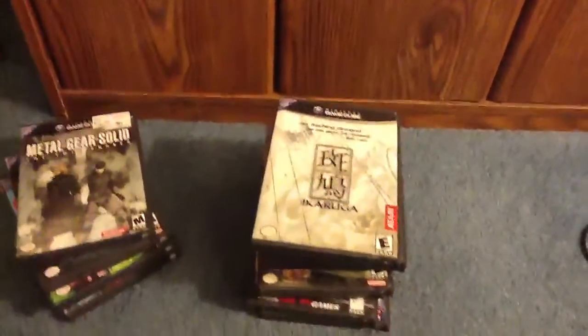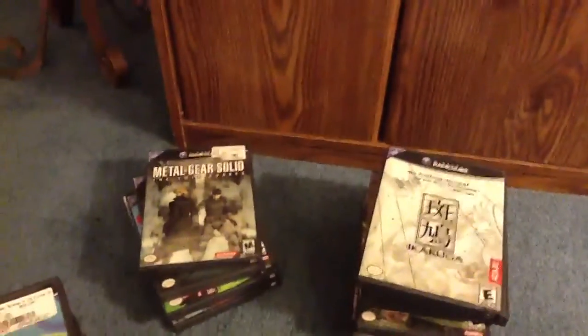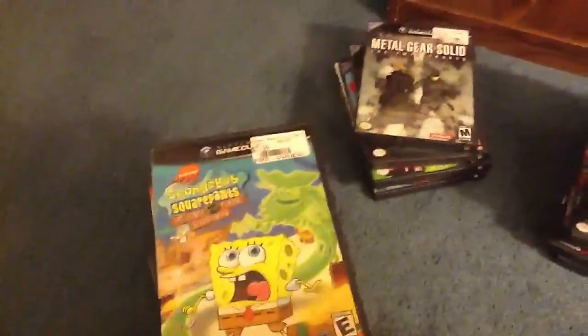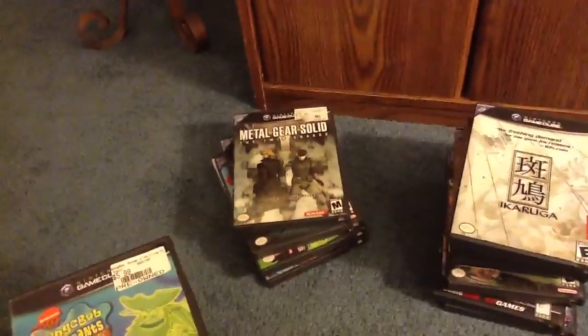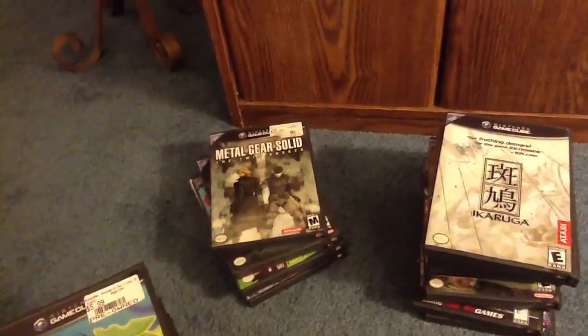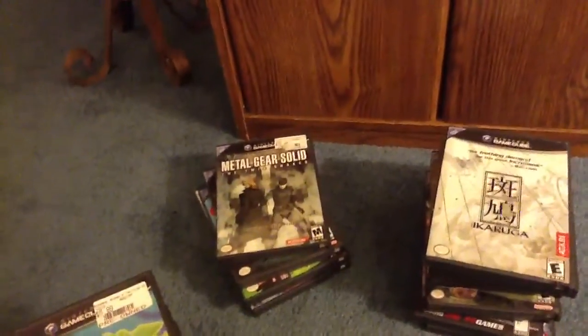So yeah, here are these big piles of treasure, and I'll start off with the least common, the more common rare games. Okay, here I go. I've never done a rarity video, but I'll just tell you why they're rare, or if they're not rare and are just valuable.